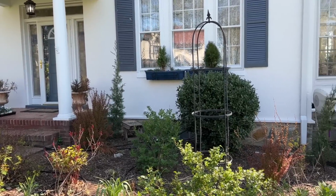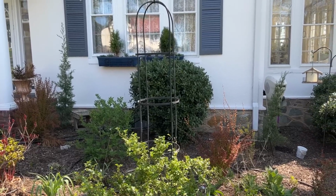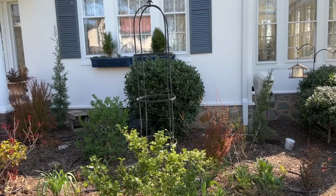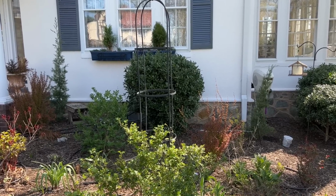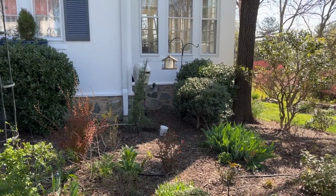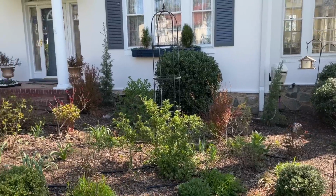This big holly under this window, I don't know what I'm going to do with it. I certainly can't buy hollies at that size already. So I might plant more hollies there and then just trim this one way back and let it reflush. I don't know. And then same thing over here. I've got these two hollies that are really not in great positions compared to each other. So I don't know, but it's all ripe for revamping and reconsidering.